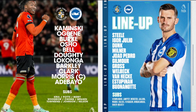Doughty wins the next one, and then Dunk just allows the ball to go through his legs. Let's go all the way back to Jason Steele, whose career has been mainly at championship level with the likes of Sunderland and Blackburn and Middlesbrough, but doing well for Brighton, particularly this season. Long ball forwards. Goalkeeper Kaminski comes a long way out and gets there under pressure from Pedro. Osho's heading further away, then flicked on by Lokonga. Gilmour wins it in the middle of the park for Brighton.